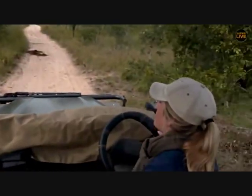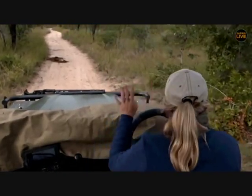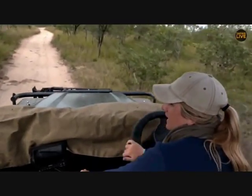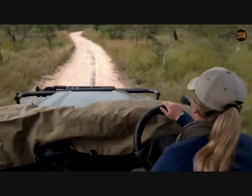Little mongoose, don't get eaten because of me. I'll be devastated if that were the case. I will leave you all, and you can come and forage on your elephant dung when you want to. That's fine. Bye-bye now. Have a great day. Be safe. Off we go. They're very cute, though. I could watch them for hours and hours.